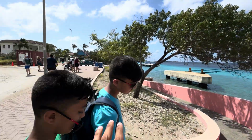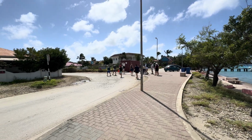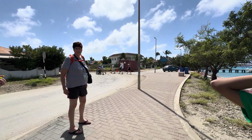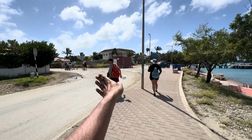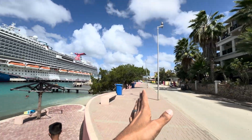I noticed a bunch of folks are heading this side, following something. To where we rent cars and things. Oh, rent cars. Beaches and everything are that way, I believe. Thank you so much. Appreciate it. Okay, so rent cars and beaches are that way. We're gonna admire the ship here and then head into town.